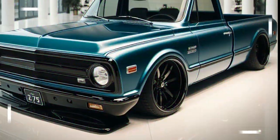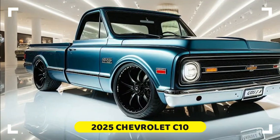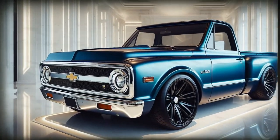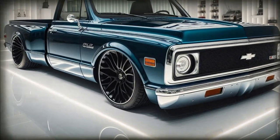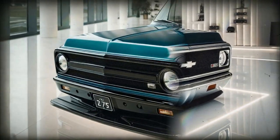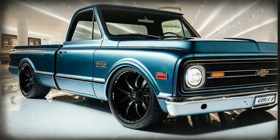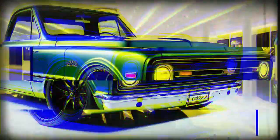At first glance, the front of the 2025 Chevrolet C10 is a perfect blend of classic toughness and modern sophistication. The front fascia maintains the C10's timeless heritage, with a bold black grille that screams aggression and elegance. The sleek LED headlights are seamlessly integrated, giving it a sharp, focused look, like a beast ready to pounce. The lower bumper is subtle yet purposeful, sitting flush against the ground to create the low stance enthusiasts crave.